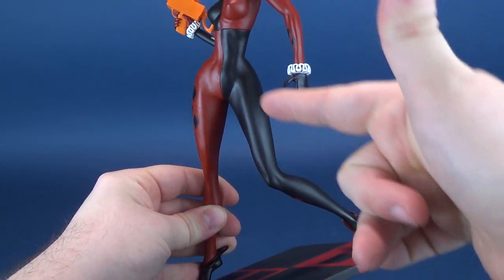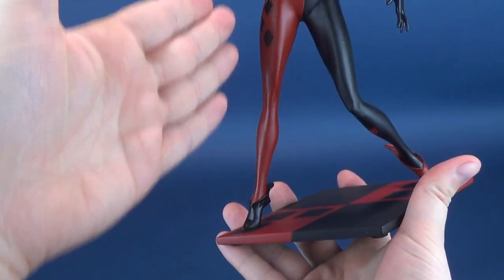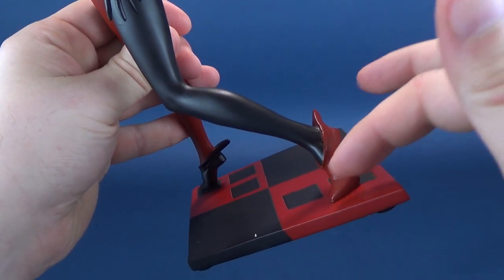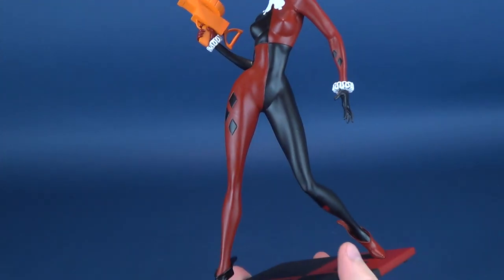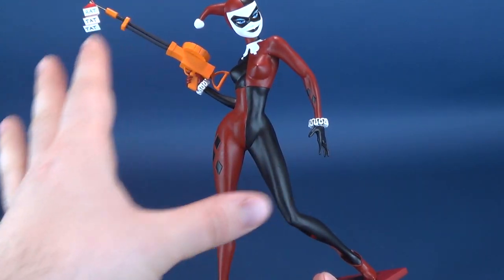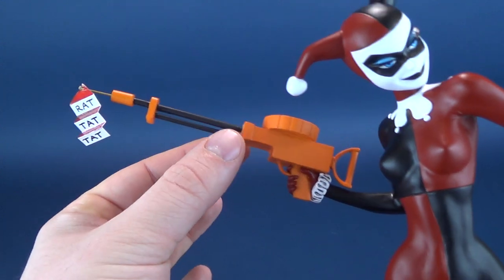That slightly bent knee, for example, right here. One straight leg kind of commands the strength of where she's posed against, but most of the weight is probably situated here at the back of her foot. I really do like the flow, and I love, again, the statue's shape, like just the overall flow and sculpt of her form. We talk a little bit about her weapon of choice here.